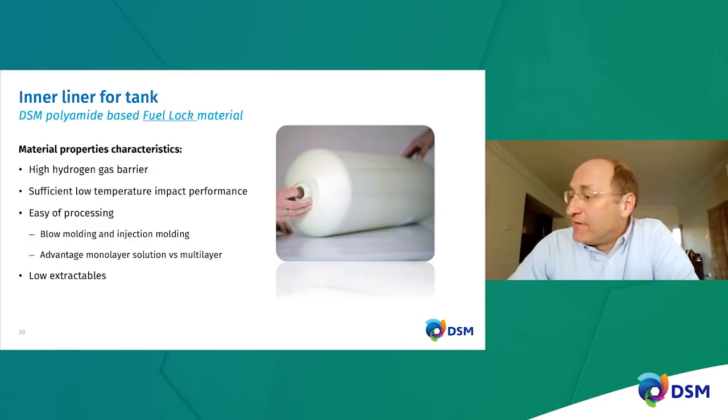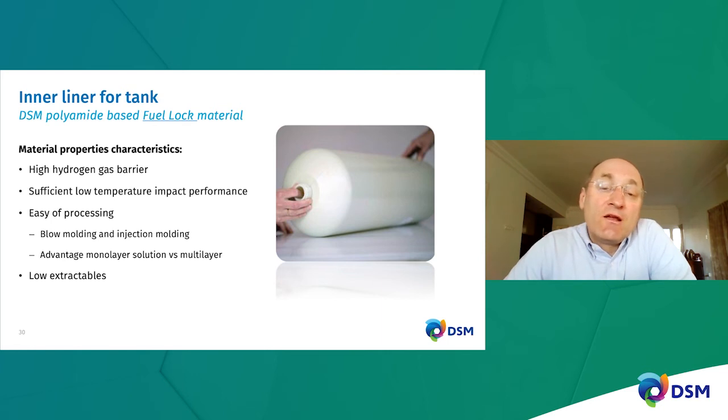Well, during the years we have developed so-called Fuel Lock grades. That is the commercial name for these polyamide-based materials that we have developed for these tank applications. And I discussed before, gas barrier is very important, but we also have to think about low temperature impact performance, that we have optimized over time. Also, ease of processing. We have developed Fuel Lock materials that can be blow molded into an inner liner, but also grades that can be injection molded.